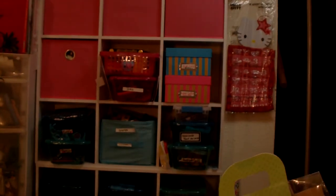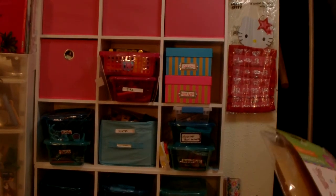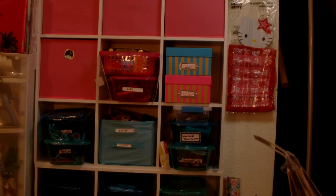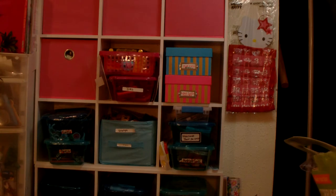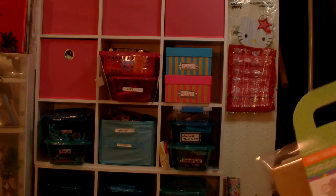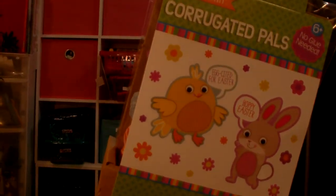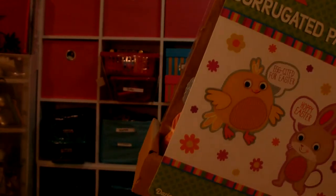So you get the little bunnies and the chicks, and then you get the little corrugated eggs that you put on the belly. And then the tails. So you get 24 cardstock shapes, 24 corrugated shapes, 50 felt stickers, 24 foam stickers, 24 double-sided foam stickers, and 48 wiggle eyes. So this is awesome. It has a bunch of little bits and pieces in there that you can use in your crafting other than just making these bunnies and chicks. So I like that.